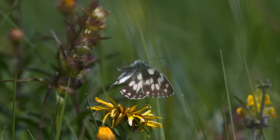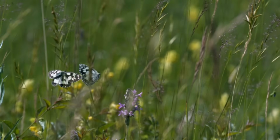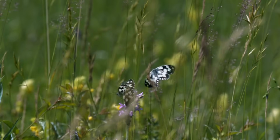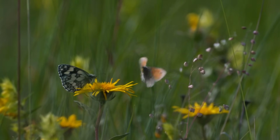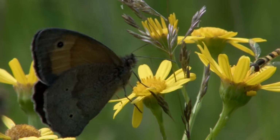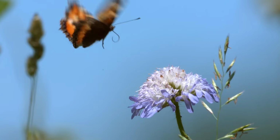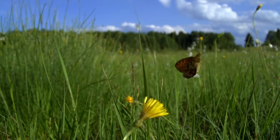The marbled white butterfly was once a common sight in every dry grassland. The striking black and white checkered pattern makes it stand out from the crowd. But like most grassland species, it's now in decline. Meadow browns once danced over our grasslands in their hundreds and thousands, while others formed part of a rich and colourful community of life, fluttering in the summer breeze.